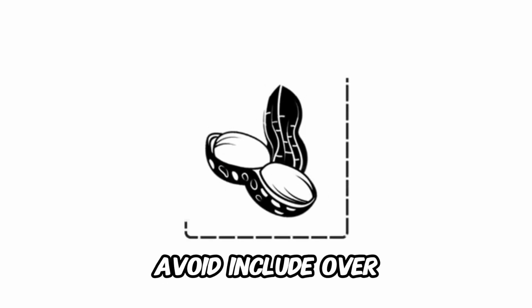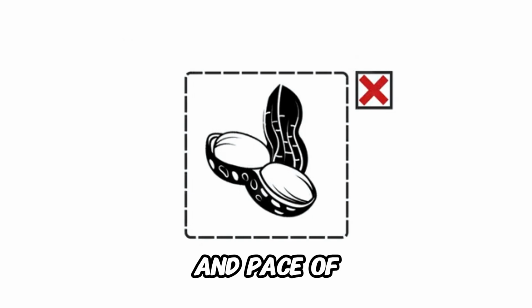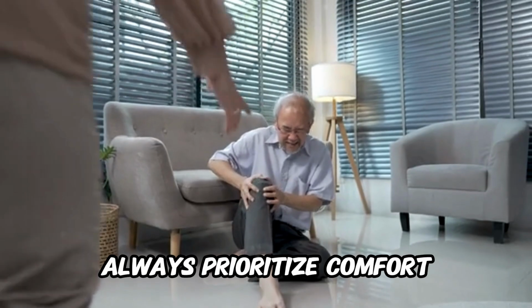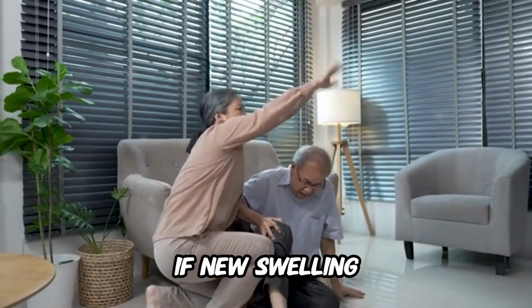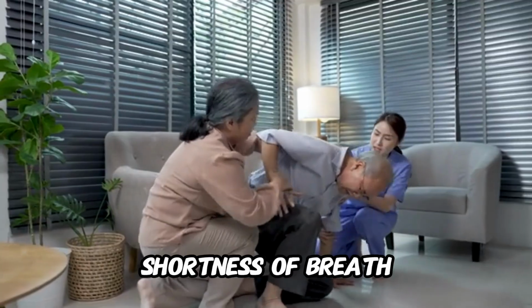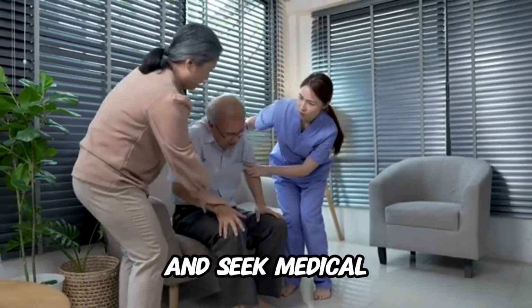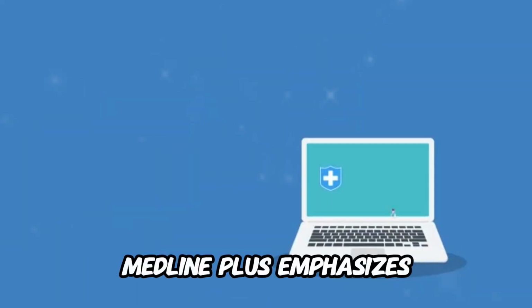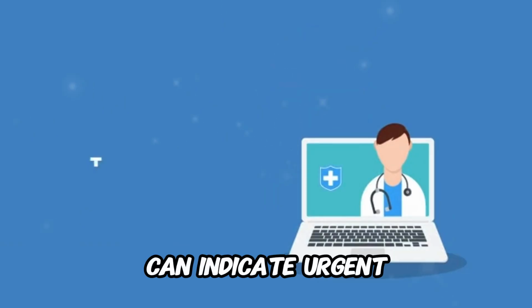Common errors to avoid include overextending the legs, forcing stretches, or holding the breath. If dizziness occurs, reduce the depth and pace of your breathing. Always prioritize comfort. Safety is critical. If new swelling in a leg, calf pain, chest discomfort, or shortness of breath arises, do not attempt these exercises and seek medical attention promptly. MedlinePlus emphasizes that such symptoms can indicate urgent conditions.